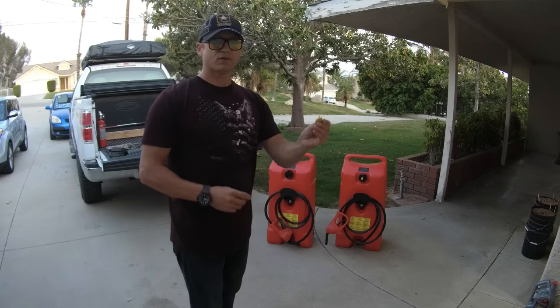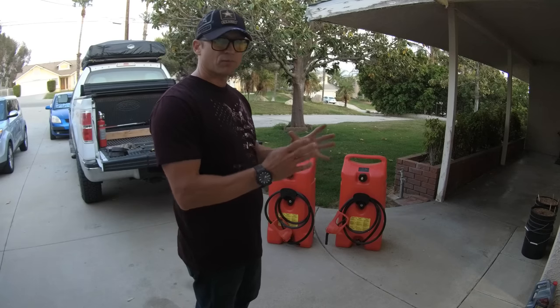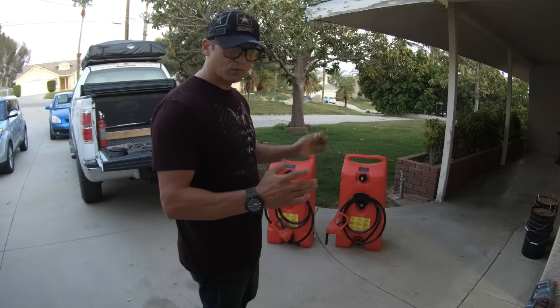The reason why you want this is because if you're leaving it outside in the heat and there's nowhere for the air to go, it's gonna pressurize that tank. You just want to keep it low so that it doesn't explode.